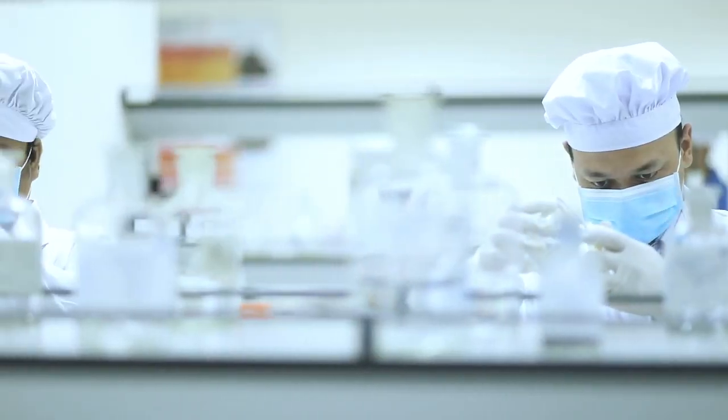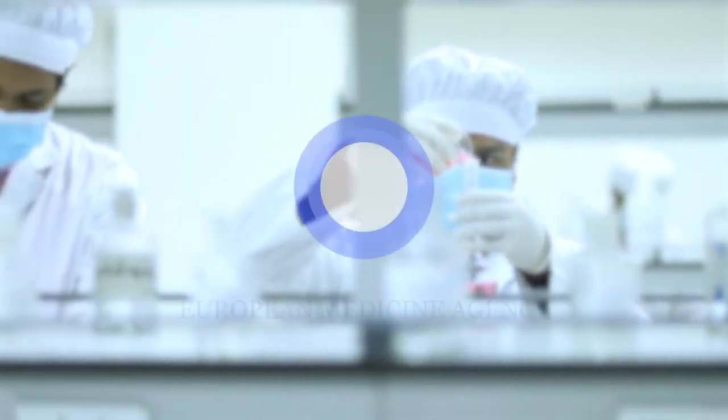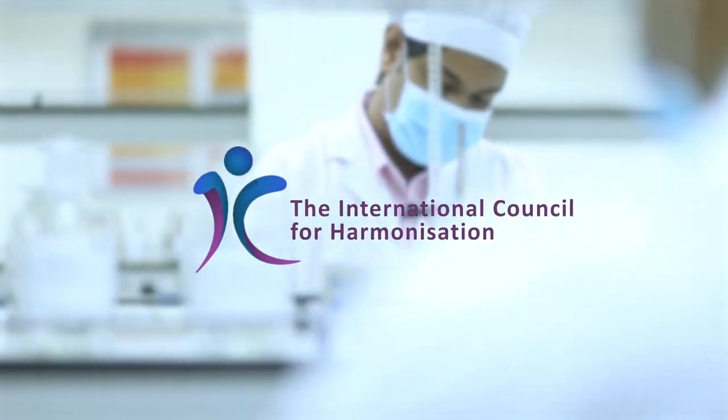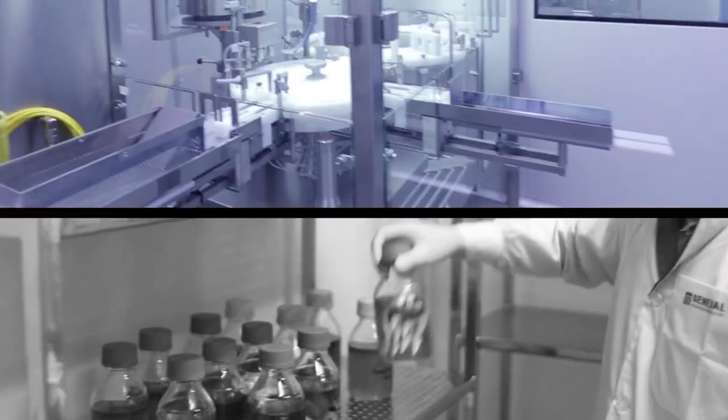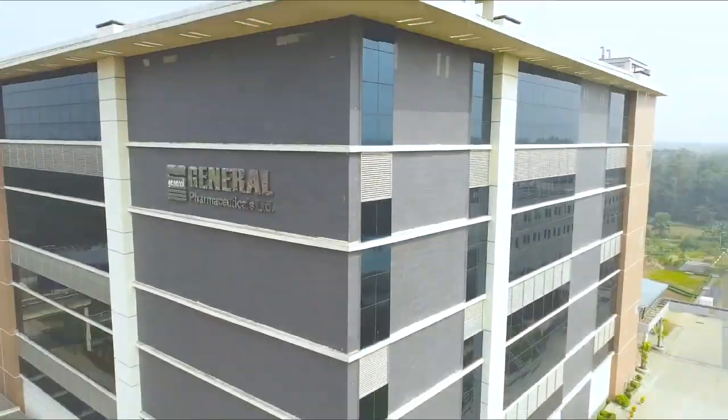The state-of-the-art facility is in compliance with UK MHRA, EU-GMP, TGA Australia, ICH, PICS. This year, General Pharmaceuticals Ltd is celebrating 30.